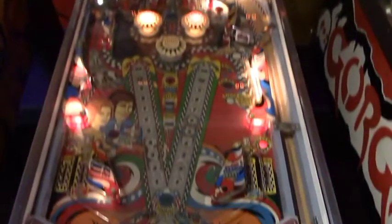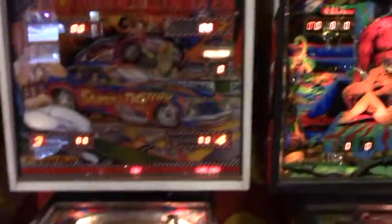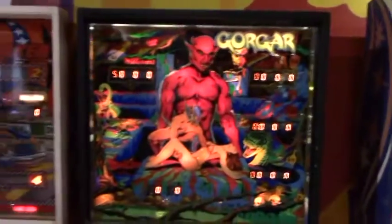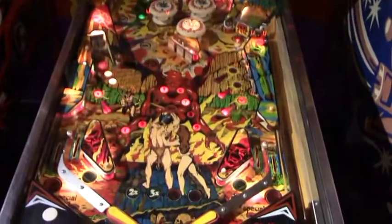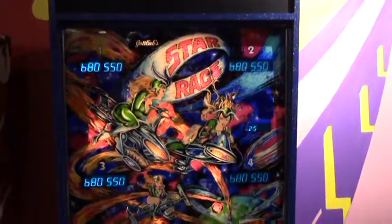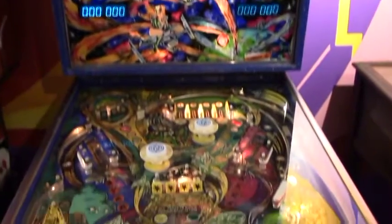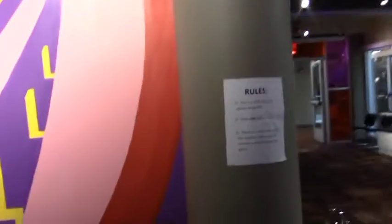Nitro Ground Shaker, put out in 1980. I don't think I've seen that one before. This one's a classic, Wargods. A lot of pinball expos have a few of these out for play, and it was put out in 1979. This is a Star Race. This is put out by Gottlieb in 1980. Multiple flipper machine.